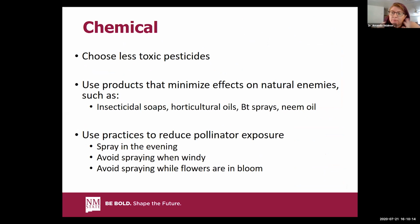When we start to talk about chemicals, which Emily has covered a lot of already, we want to try to choose less toxic pesticides. So we need to know what chemicals are less toxic to our pollinators, which is going to include reading the label and understanding how that chemical works in the environment.